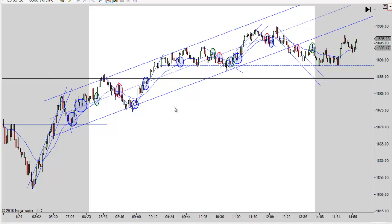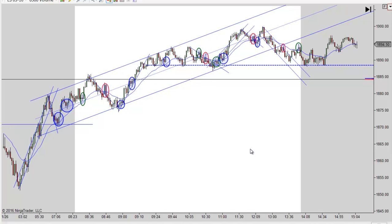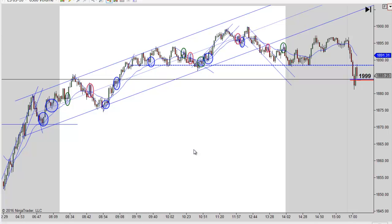If you just wait for these two key entry points, you had 1, 2, 3 easy trades, and all three of those had a runner. Actually, this one may not have got one, but I know these two did. And so that's generally where you're going to get your runner, off the key entry points. So I hope that's clear to you.